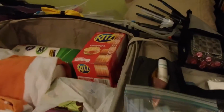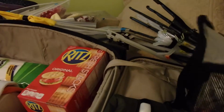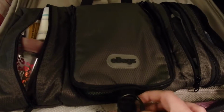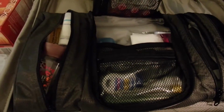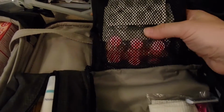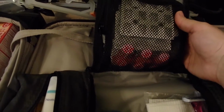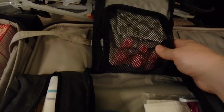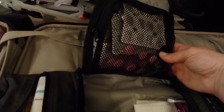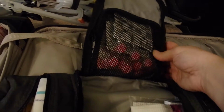Just leave them there. And then here, this is something that I picked up relatively recently. This is another eBags item. This is their hanging bathroom organizer. And basically I've got different things that we hopefully won't need, but in case we do, I've got some allergy medicine, some Pepto-Bismol tablets, and some cold medicine is in there.